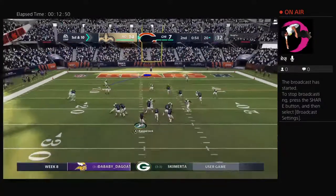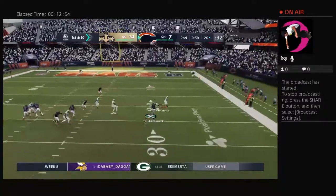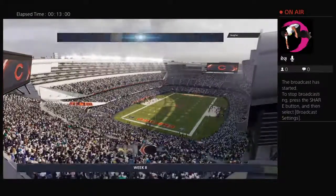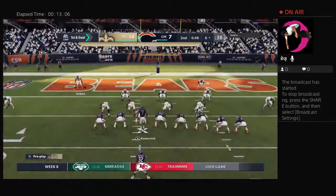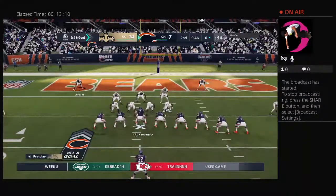Excellent execution, and now they're set up nicely. Are they ever? Red zone? I wonder what the next play call is going to be, because after a big play like that, a lot of teams like to use the momentum to launch another one. Now the Bears going to call the first of their timeouts as the clock stops here with 46 seconds remaining in the first half. At the 6-yard line.